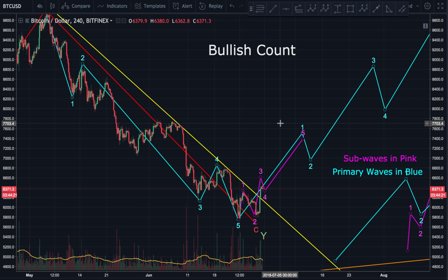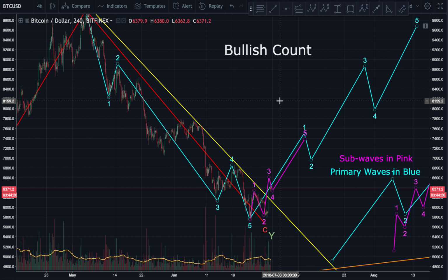My bullish count, excuse me, guys. I have changed some things on my bullish count, so I'm going to need to explain this to you. One thing that you'll find I don't do, which a lot of analysts did in the past, is say one thing one day, and the next day say something completely different and act like they didn't say what they said before. To put that in layman's terms, I'm not going to do that to you guys. I'm always going to explain why I'm changing what I'm changing.